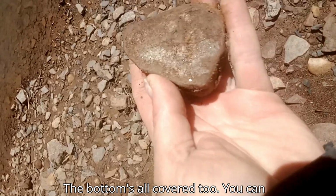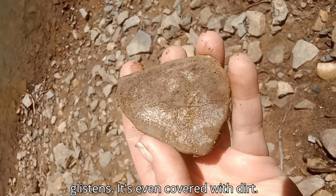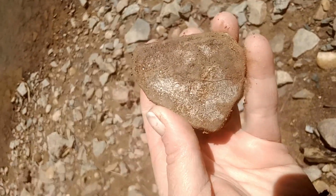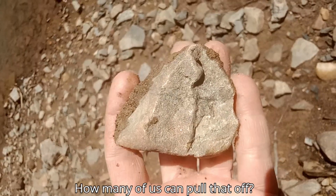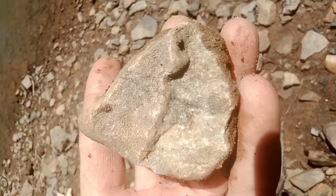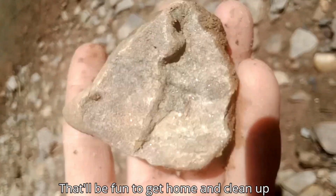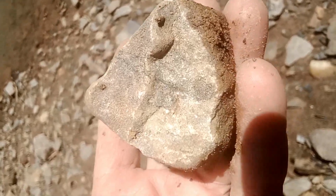The bottom's all covered too. You could see that. Look at how beautiful it just glistens. It's even covered with dirt. Covered in dirt and it's still beautiful. How many of us can pull that off? Just look at that. That'll be fun to get home and clean up and try to figure out what it is.